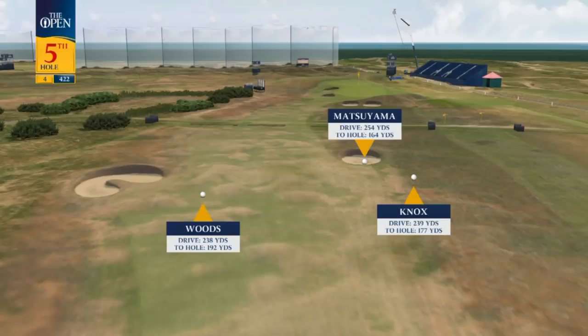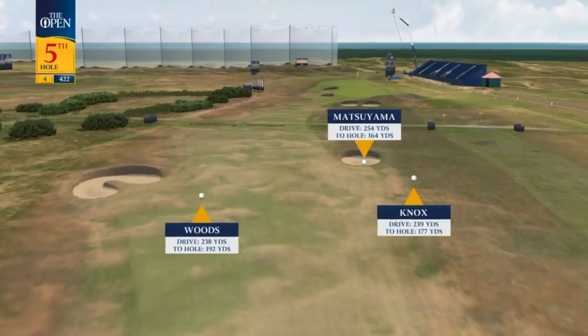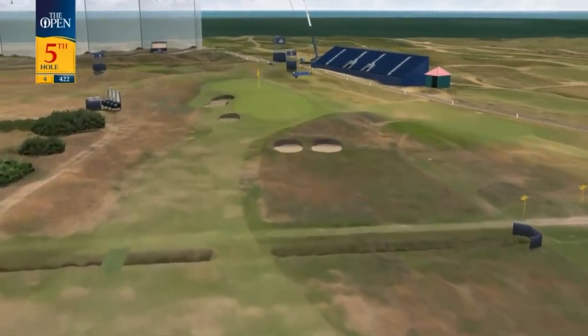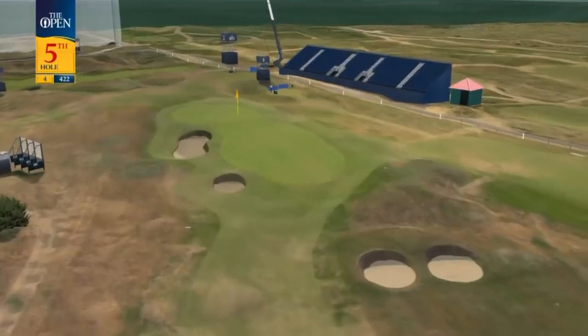So problems for Matsuyama. I was surprised to see him with his hands in his pockets there for a bit. Do you think the tee shot just dropped a little bit? We can't really tell here, but... I think he was just checking out the new contract, Brendan. Ah. Such a cynic.